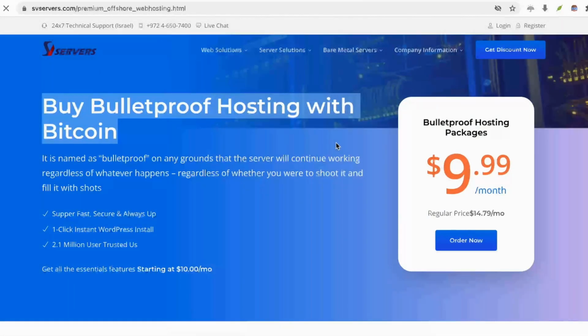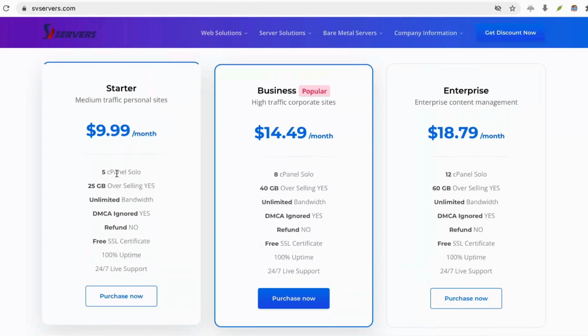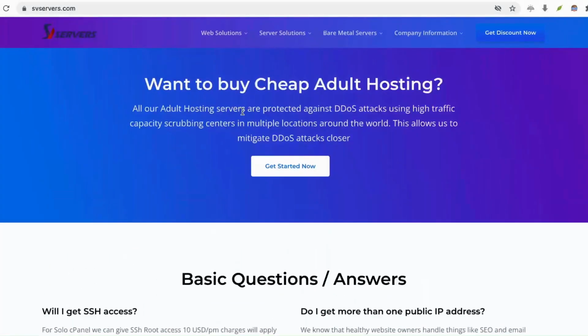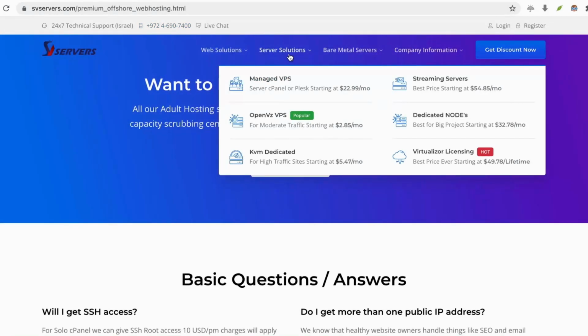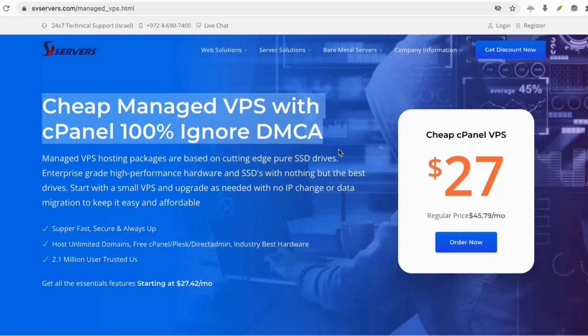Now, when it comes to website security, it's always reassuring to see that hosting companies like SvServers.com don't compromise on protection even for their budget-friendly plans. With the cheapest offering from SvServers.com, you'll already have access to a number of security features to safeguard your website. For instance, you'll receive a free SSL certificate, which is essential for securing the connection between your website and your visitors' browsers, and this is particularly important for protecting sensitive information like passwords and credit card numbers.